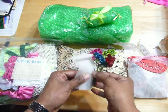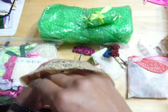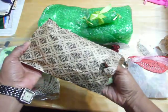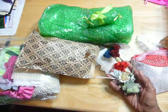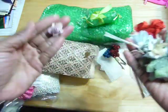You know, ladies, I'm going on a crop next weekend after next for 3 days. So next week, it will be all about packing and getting ready, and I'm going to have to include some of these yummies. Look at that beautiful flower.